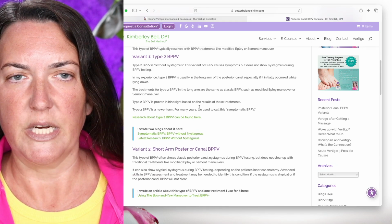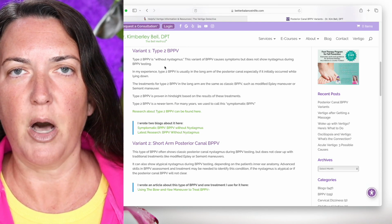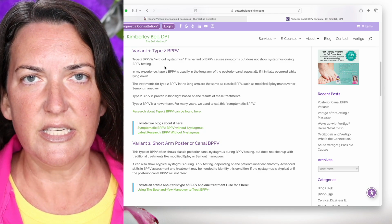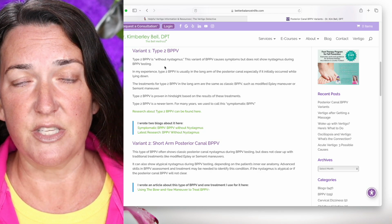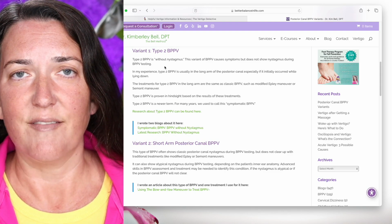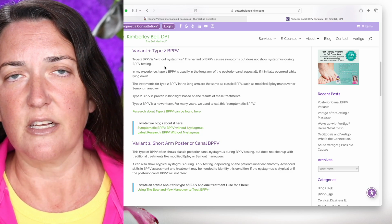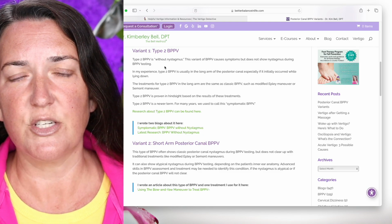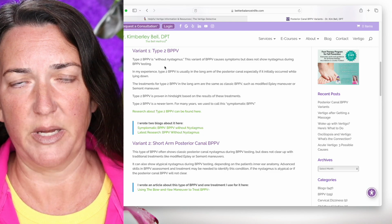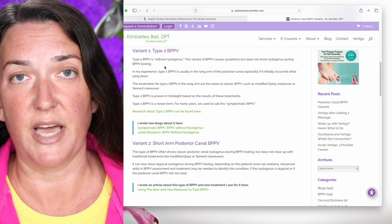Variant number 1 is going to be what's called type 2 BPPV. This puzzles a lot of clinicians because the patient usually feels dizzy in the testing position and they complain of dizziness throughout their day in the manner that I described, but they don't have any eye movement. So they have no nystagmus in the testing position. And classically, according to the textbook, you would never diagnose BPPV unless the patient has nystagmus, which is the eye movement. So therefore, this gets missed a lot of the time if clinicians are sticking by the textbook.